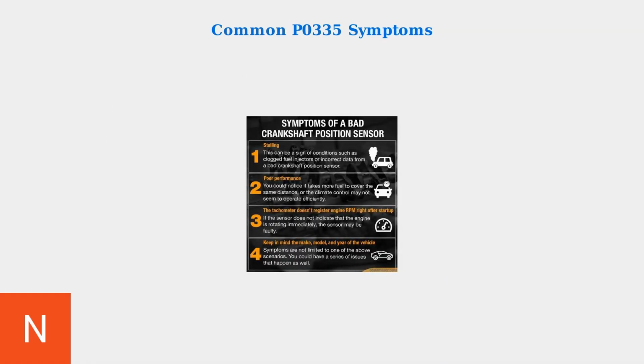When the crankshaft position sensor fails, drivers experience several distinct symptoms. The most common is the engine cranking but failing to start. Other symptoms include intermittent stalling, rough idle, check engine light activation, and poor acceleration.